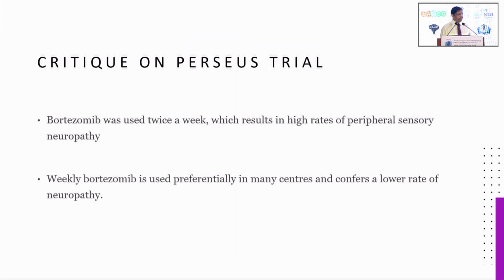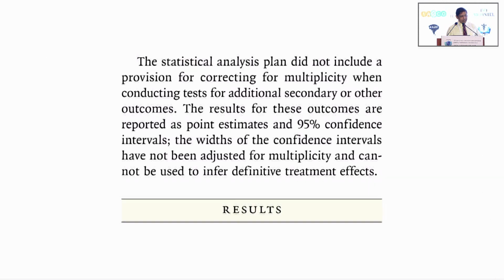So, here the important thing to note is that in the PERSEUS trial, Bortezomib was given twice a week, which we all know is known to cause more peripheral sensory neuropathy. However, in the adverse effect profile, you don't really see that reflected. They have not really seen that much neuropathy.